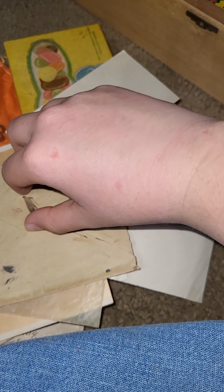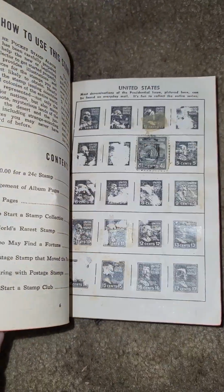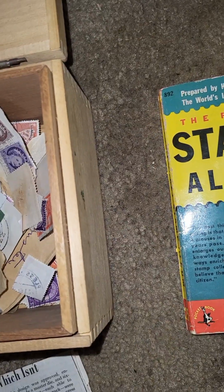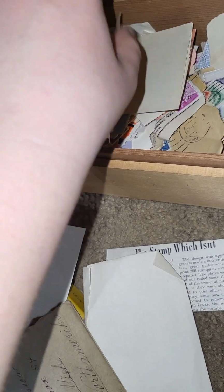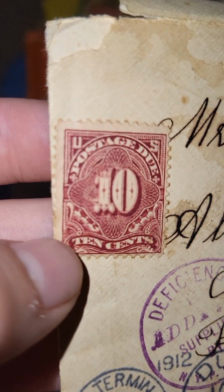Oh. That, I'm not gonna risk ripping it. Right here. See, it says, little traded stamps. And then Great Britain. And there's this big stamp book. And then there's more envelopes, and even more envelopes with another stamp like that.